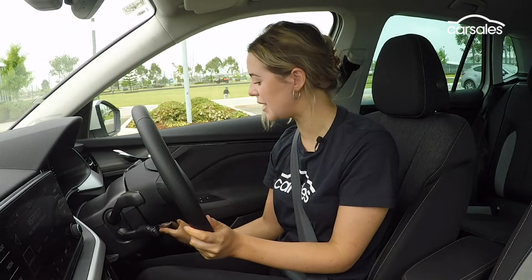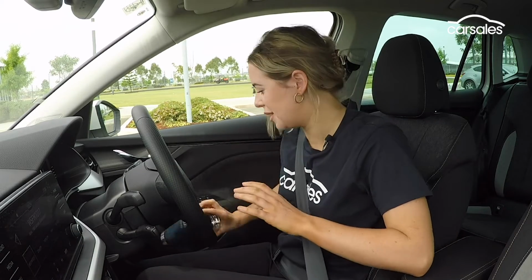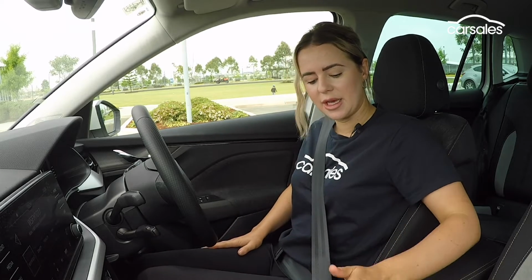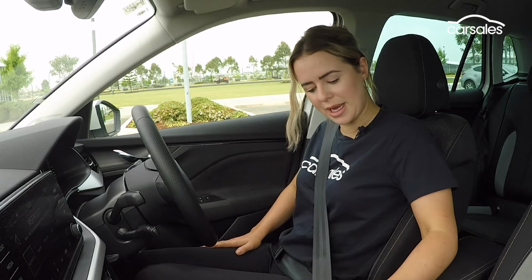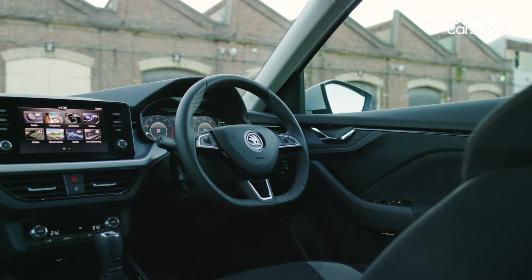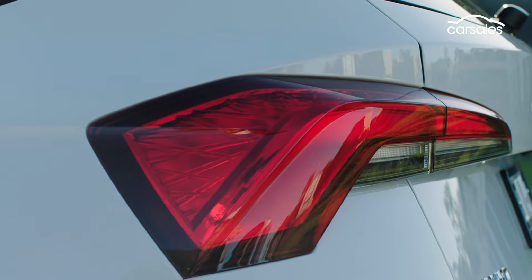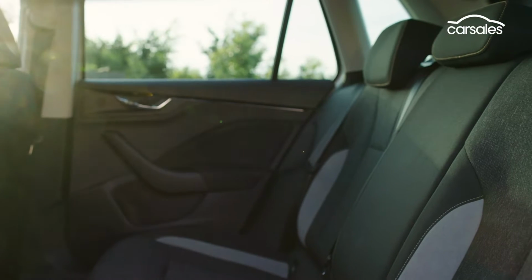There's lots of storage cubbies, 2 small cup holders here that won't fit a big cup. Won't really fit a 600ml bottle either unless you squish it in there. And your old school handbrake. We would have probably expected it to be an electric handbrake just to save a bit of console room here, but that's all right. Other handy tech includes tyre pressure monitoring, driver fatigue protection, and LED daytime running lights, fog lights, and brake lights.